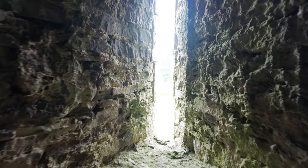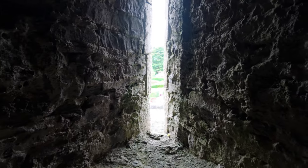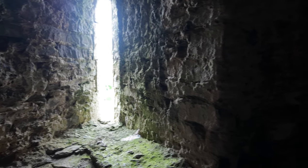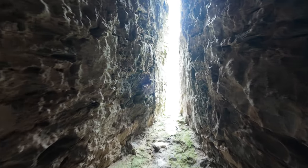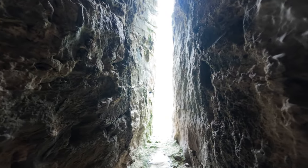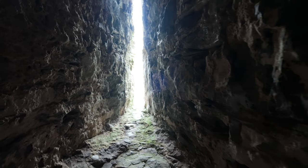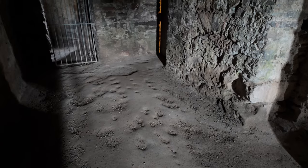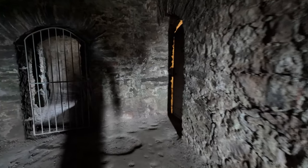The motte and bailey design, common during this period, featured a wooden keep atop a raised earth mound or motte, with an enclosed courtyard or bailey below. This design was practical and could be erected relatively quickly, providing immediate defence against the frequent Welsh uprisings. But as history would soon show, wooden defences were not enough to ensure lasting control.